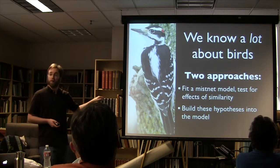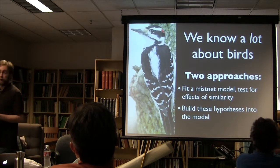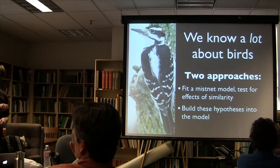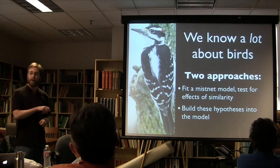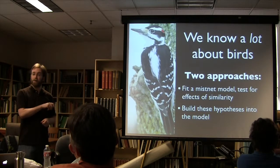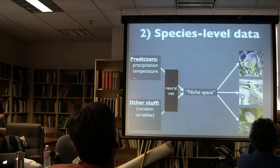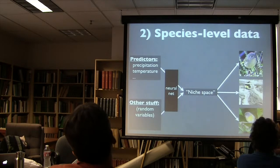The other option, and one that I think is more interesting, is you can try to build in that assumption that similar species will have similar coefficients directly into the model. And that would allow you to say, well, I don't have very many observations of this species, but I know what family it's in, and I know how other members of that family respond to the environment. And that gives you some baseline information. So I'm pretty excited about incorporating species-level data for that.